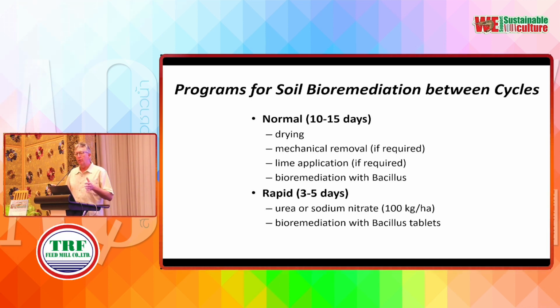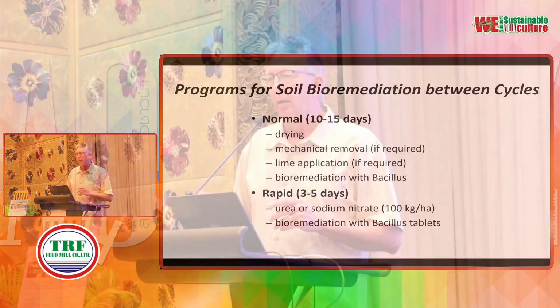Because shrimp crops tend to be fairly short, let's just say 90 days, it's not necessary, I think, to dry out completely every cycle. But I would say every year and a half, you probably want to do a normal dry out. And then in between, say, 2 or 3 crops, you could do just a quick turnover, all right? But you will have a modest accumulation of organic matter through the crop cycle, especially if you don't have enough oxygen at the pond bottom.